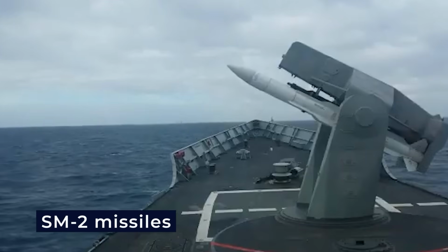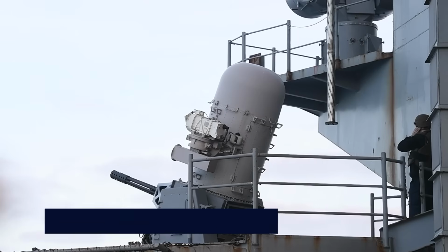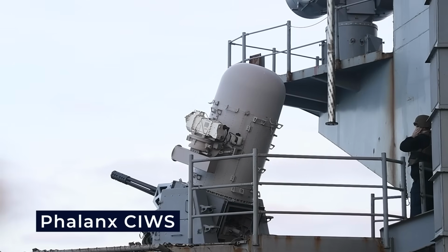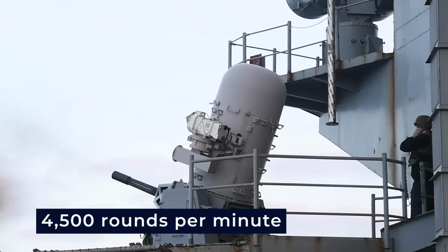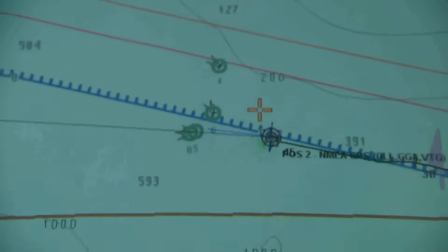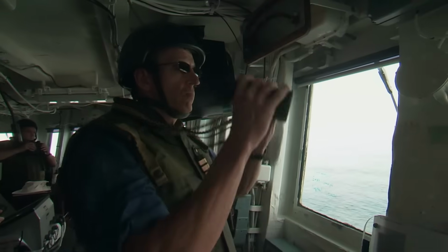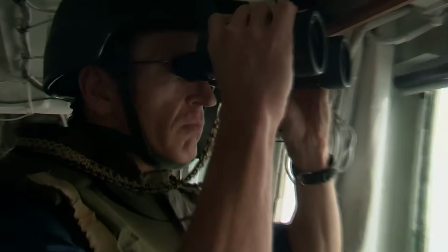SM-2 missiles reach out to intercept high-flying threats. Rolling airframe missiles chase down fast, maneuvering targets, and the Phalanx close-in weapon system, 6 barrels spinning at 4,500 rounds per minute, stands ready to cut down anything that sneaks in closer than a few thousand yards. But out here, even the best defenses are tested by ingenuity.